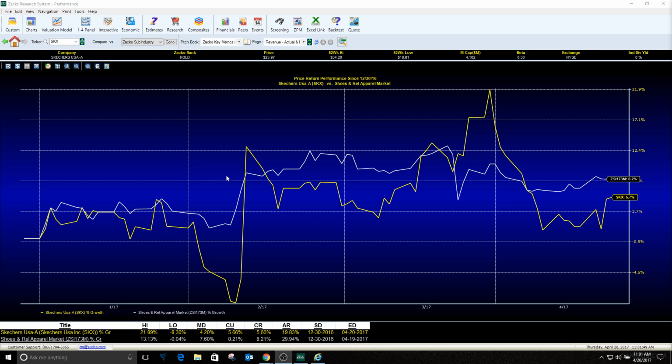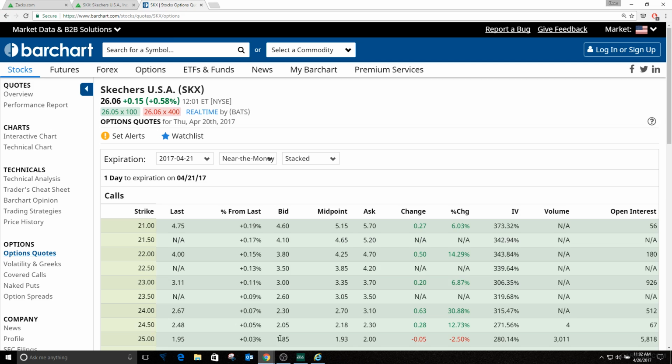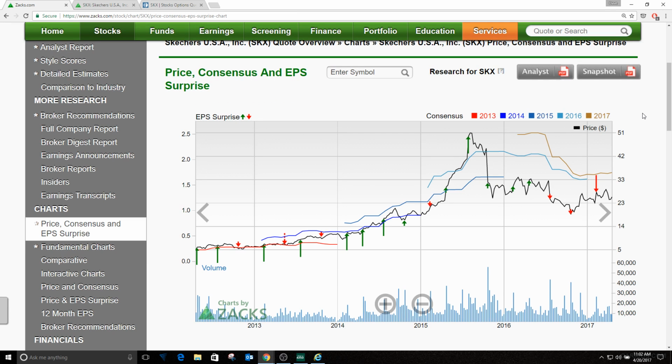So first, what I pulled up here is a performance chart, and this shows Skechers versus the shoes and related apparel market, so their industry really. And Skechers has underperformed the industry year to date, with the industry coming in at 8.2% and Skechers only up 5.7% over that same period of time.